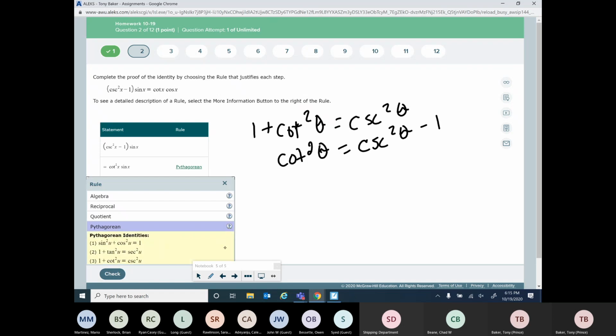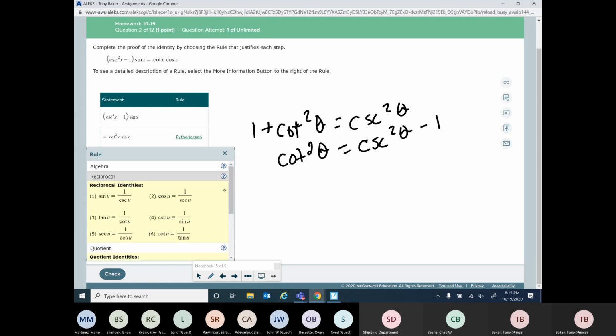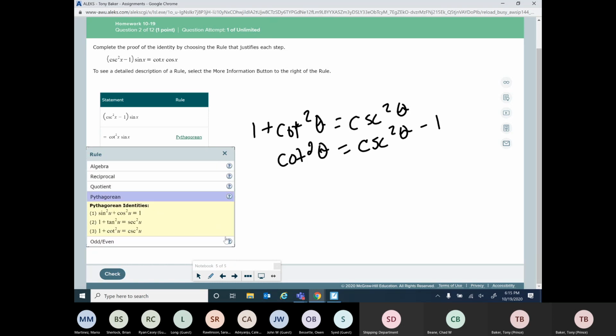The other nice thing is if you click the little help button, it's going to list you the rules that are in there. So the quotient rules are there, the reciprocal rules, algebra just tells you it's an algebra transformation. Odd even rules are there too. So you can actually click on and go, oh, yep, that's the one I wanted.